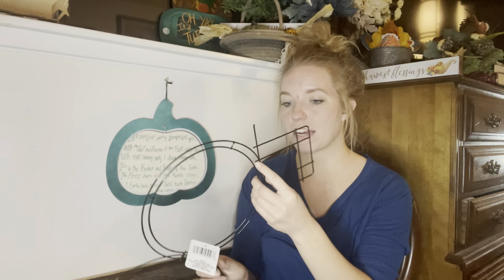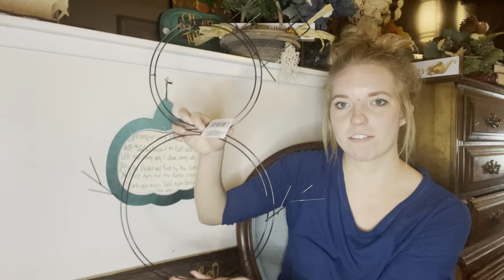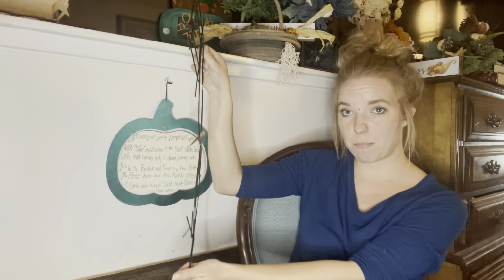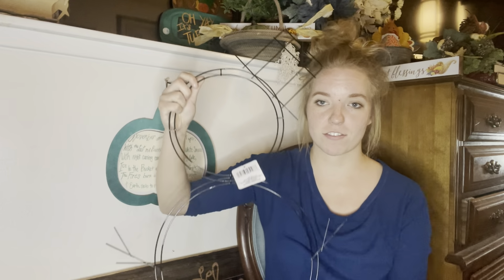And then popular here on YouTube, a new find, are these snowman wreath forms with the cute little arms. These are just a two-prong wreath form and they're actually pretty sturdy. You can see how big this is. It's quite large. And I love the little hat off to the side. So I have some ideas for this one. Hopefully this one will be coming up in a video soon. So those are my three wreath forms.